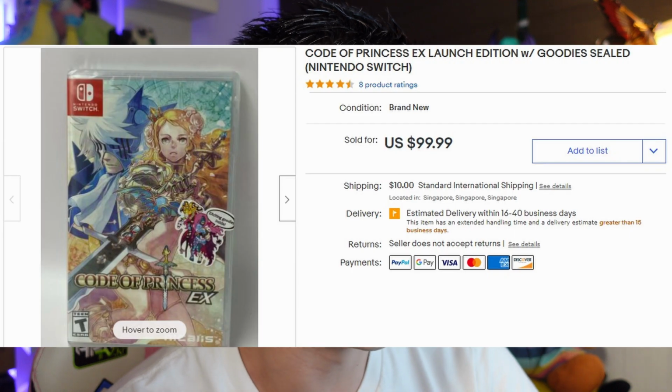Like for instance, the Code of Princess game that I have here. Surprisingly, I think in the US they brought in very little, or it's a limited release. But over here in Southeast Asia, we have a few. It's not cheap, but the turnover rate to sell at 99 US or 95 US, I can still earn a profit of 30 US dollars. There are a few other games, so if you do your research, games do tend to sell if you find out what they are.